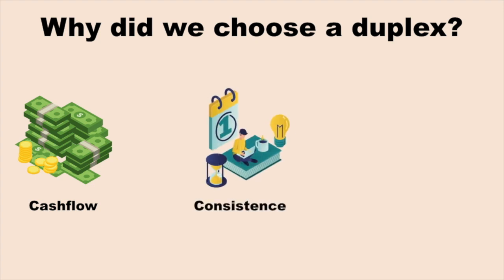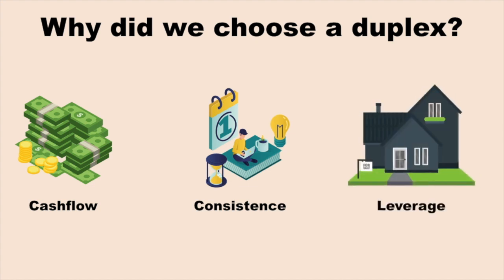Number two, it's consistent. As long as we have a lease locked in, we can expect the rent to come in the first of every month. Our current tenant is locked in through July, so we know for sure at least through the summer of next year we'll have this income coming in. And the last part is leverage.